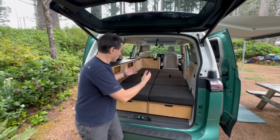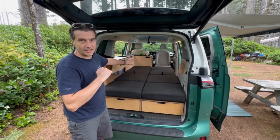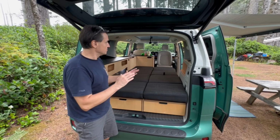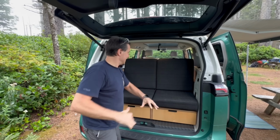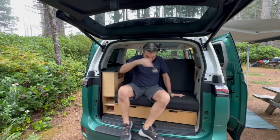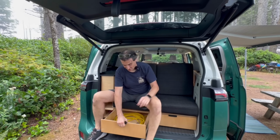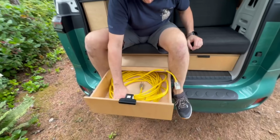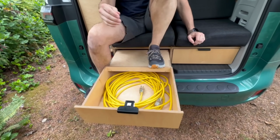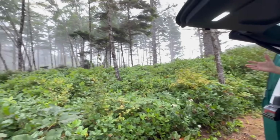So now we are, of course, at the back, and the couch is flat, but you can also, when you fold it up, you can sit here. Let's take a look. Haha! Voila! Beautiful. And there's some more storage here for your cables or charging cables, or you can potentially rest your feet here and enjoy the scenery.